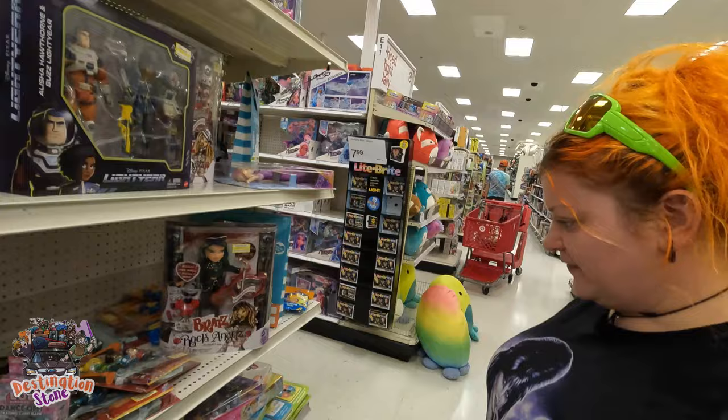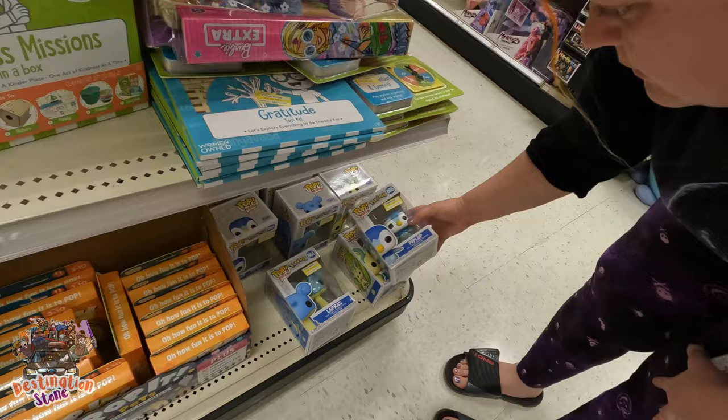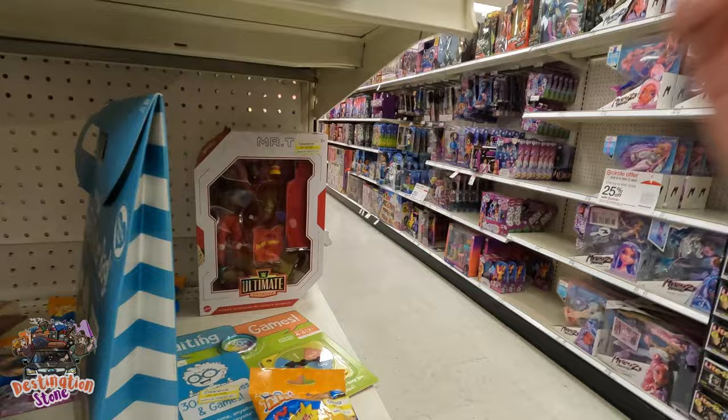Look, there's some Pokemon on clearance. We got Lapras, Piplup, and Lupion. That's cool. The Lapras is cool. I like that. Some Bratz, some Lightyear figures. Yeah, very cool. Okay, let's keep going.